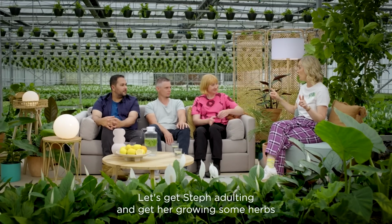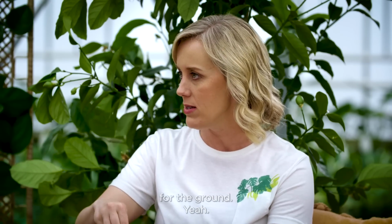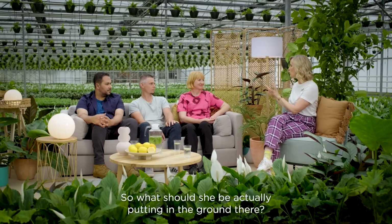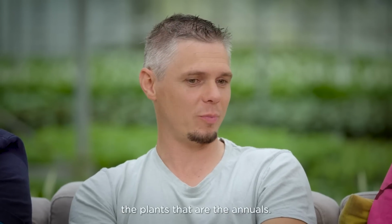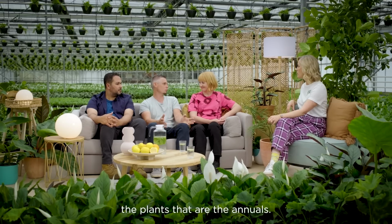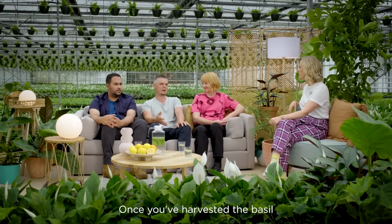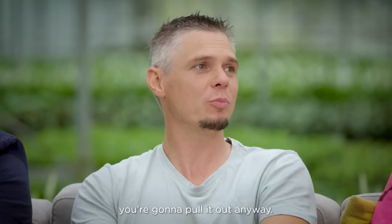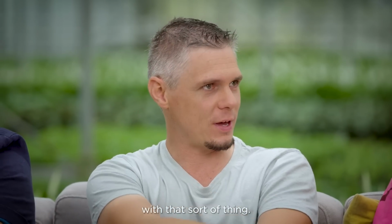Let's get Steph adulting and get her growing some herbs in the burbs. Even if you're a renter, you pick the right crops for the ground and then the right things for the pot. So what should she be actually putting in the ground there? In the ground, I'd be putting the plants that are the annuals. So you plant them in spring. Once you've harvested the basil and the basil's no good anymore, you're going to pull it out anyway. So don't waste your pot space on your patio with that sort of thing.